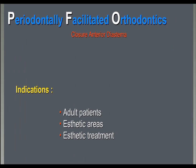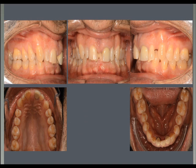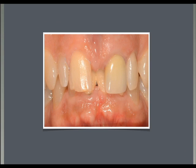We tried PFO also to close anterior diastema in adult patients. Patients like this had a large frenum, a defect between the two centrals. As you can see here, we were not able to solve the situation just with prosthodontics because the spaces and the arrangement of the teeth in the anterior area were not proper.